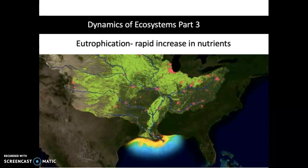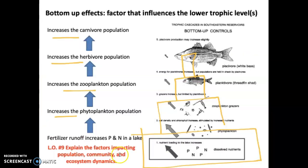So again, remember, look back to the last lecture. We talked about increasing phosphorus and nitrates in a body of water. Our example here was a lake. And superficially, wow, that's great. You got more phytoplankton, your producer base is bigger, your zooplankton's bigger, your herbivores are bigger. Wow, now I can catch walleye and muskie and bass and all these big carnivorous fish because that's why I'm there. So, hey, that's great.